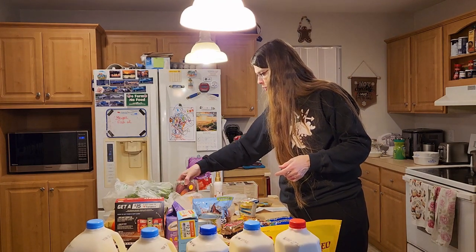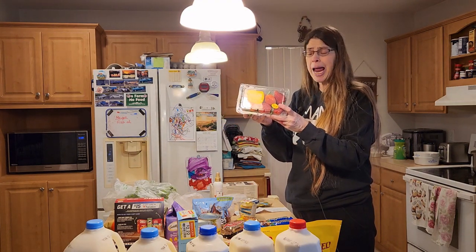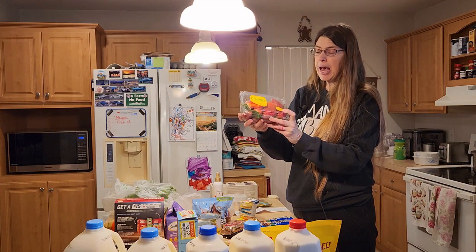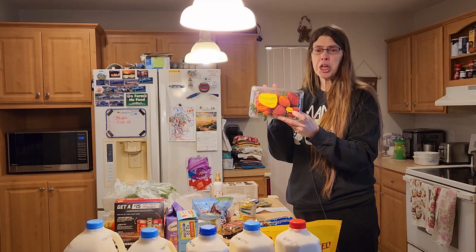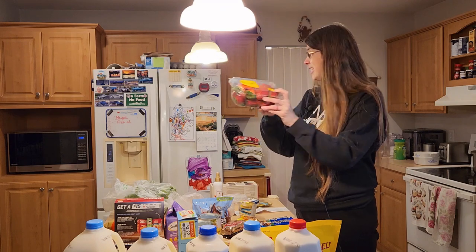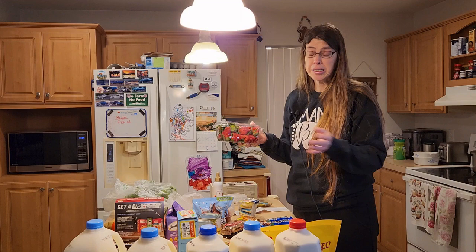I'm going to go ahead and show you, I got the strawberries. They were on sale this week for $1.88 a container, which was an excellent deal. And with strawberries, just like blueberries or raspberries, you need to go ahead and immediately take them out of this container. Don't store this container in your refrigerator because within a day or 2, they'll rot.